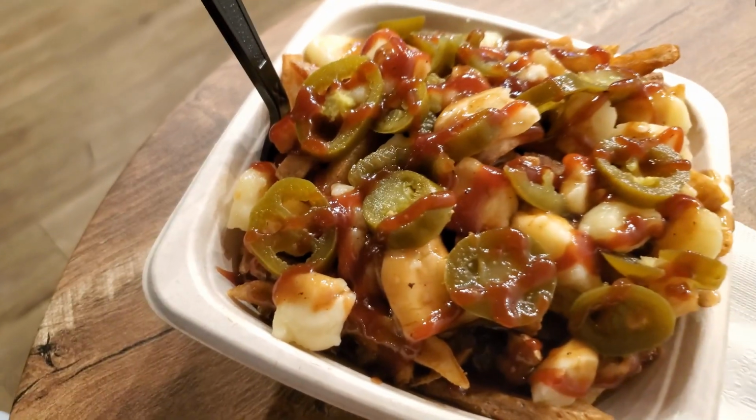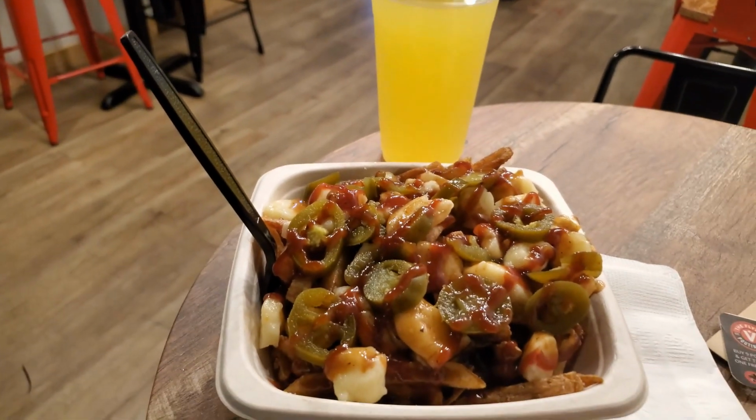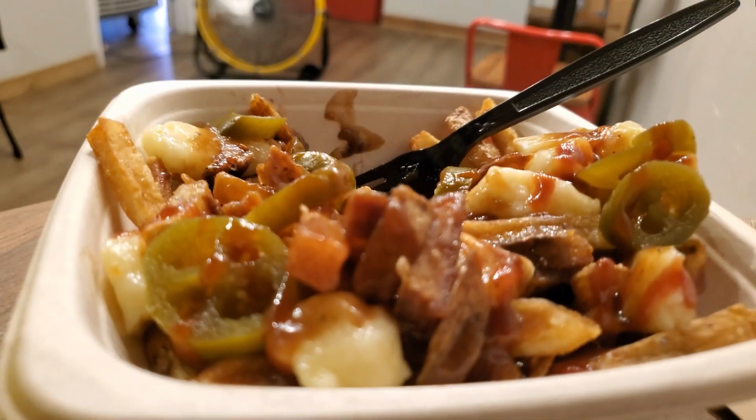That is solid. That's very good. The fries are still crispy. Even though they have sauce on them, they're still crispy. It's nice, it's beautiful. The barbecue really complements the meat.